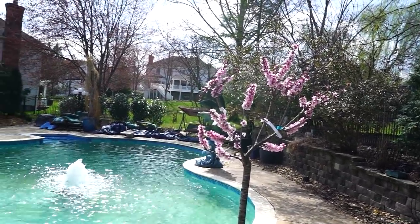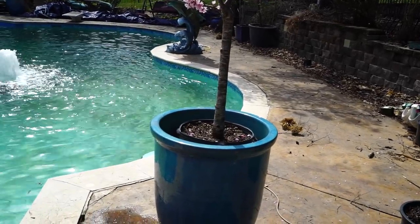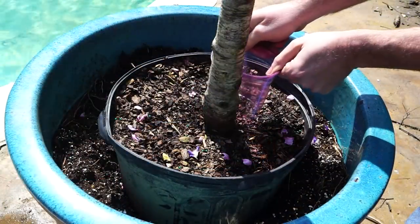Okay, I don't want to talk about these too long when I can't even see my screen and know if y'all can see what's going on over here, so let's just get these planted up. Been waiting for days. I'm so excited to get some plants down inside these pots.